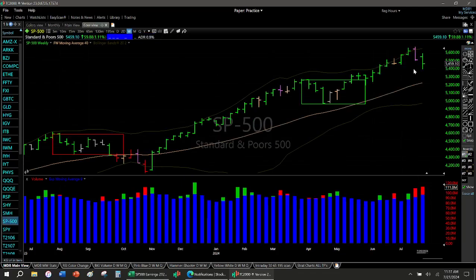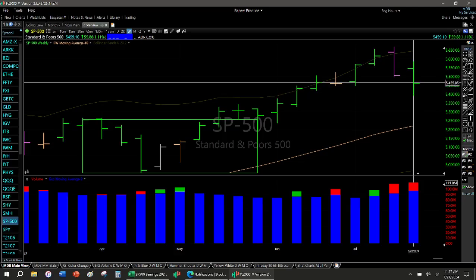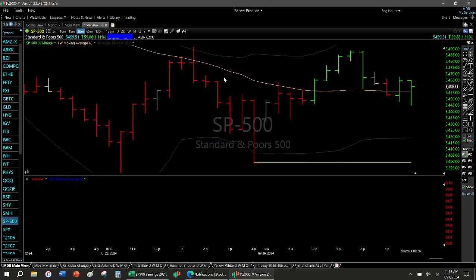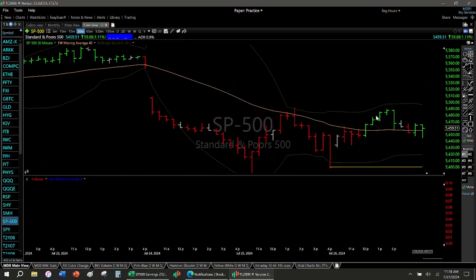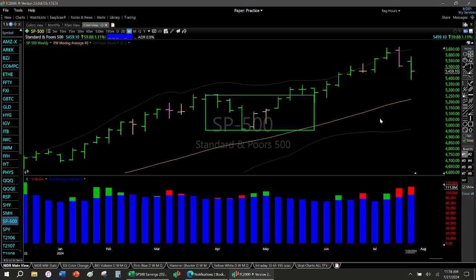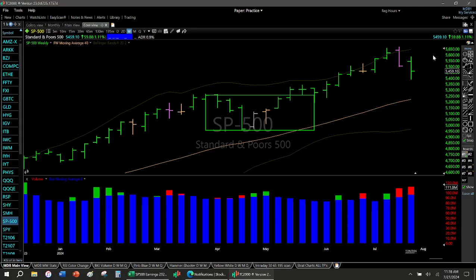S&P's, pink bar, and again, it went down, but there are these buyers showing up. There were some buyers in here, and let's see, how did this trade during the day? It actually went up and then came down a little bit, but there were buyers. So we'll see if those buyers keep showing up and the index goes back up, or if it comes down some more.